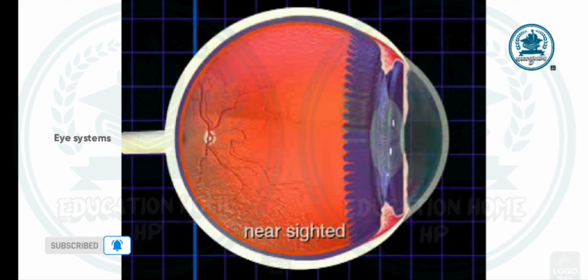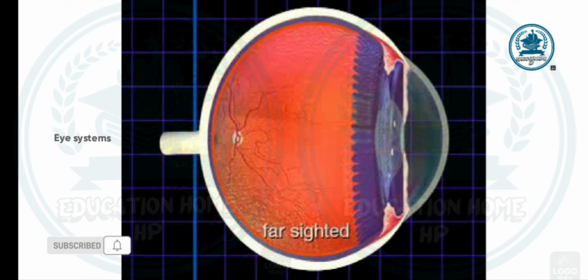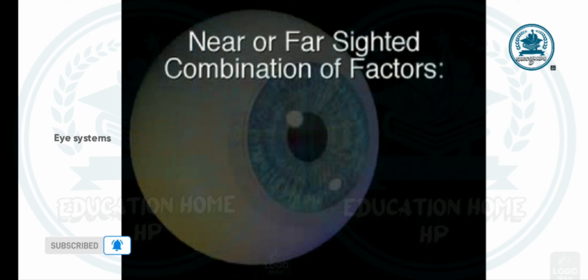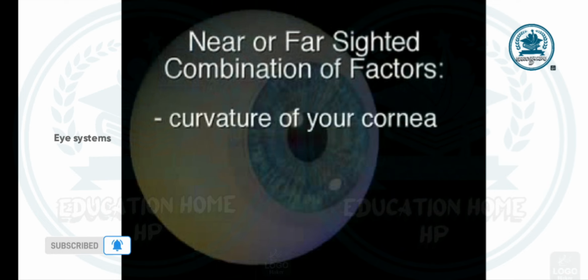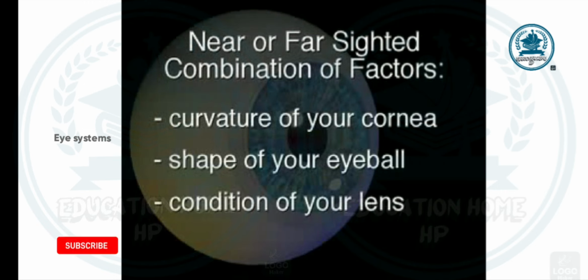A person who is nearsighted sees nearby objects clearly, but light rays from distant objects focus in front of the retina, making distant objects blurred. A farsighted person sees faraway objects clearly, and the rays from nearby objects focus behind the retina and cause similar blurred vision. Near or farsightedness can be attributed to a combination of factors: the curvature of your cornea, the shape of your eyeball, and the condition of your lens.